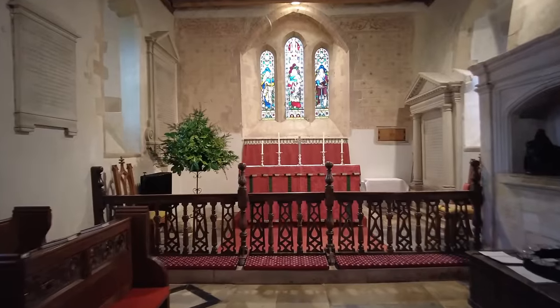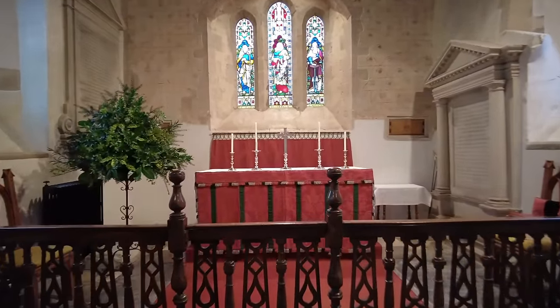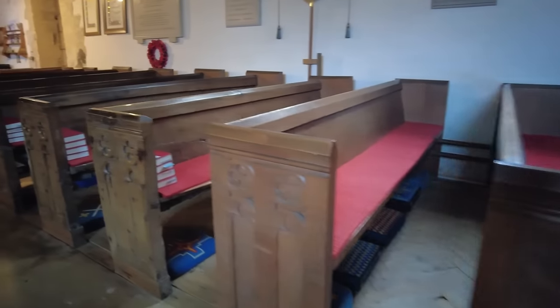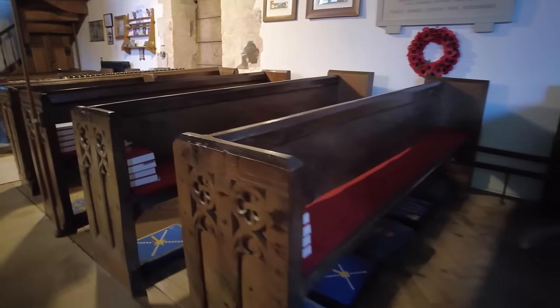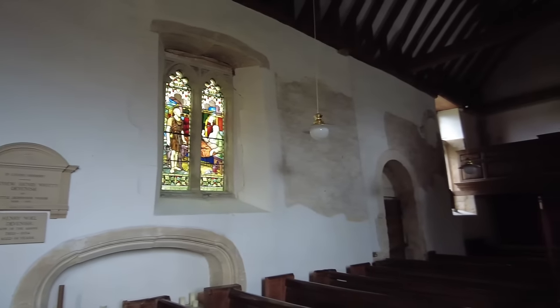A scent and a character that could never be replicated anywhere else in the world. If you visit England for the first time, this is the place to come. The love of this community for this building's heritage really shines through here. It's so well kept.